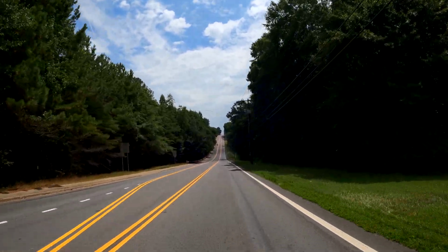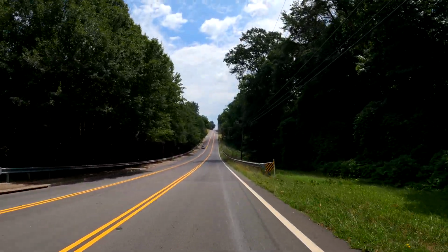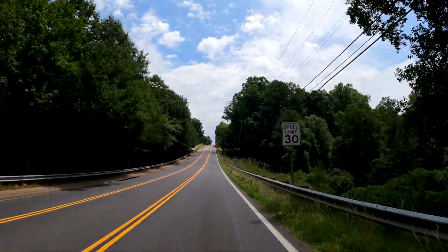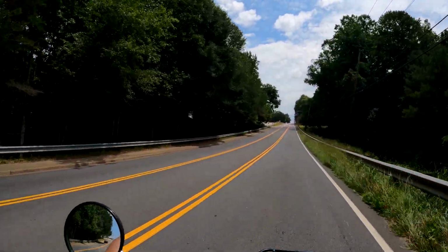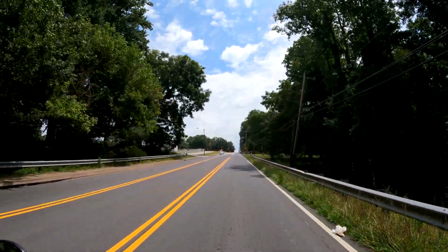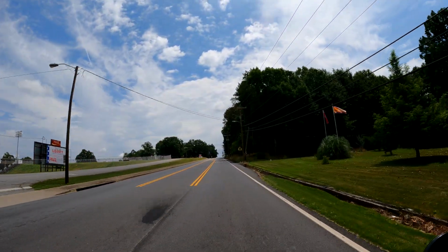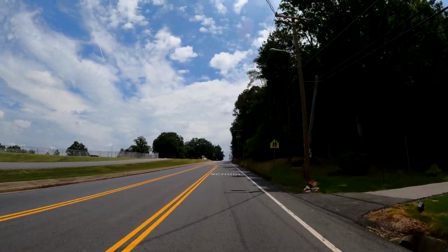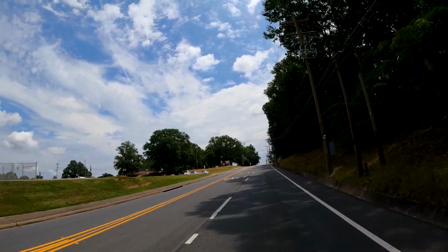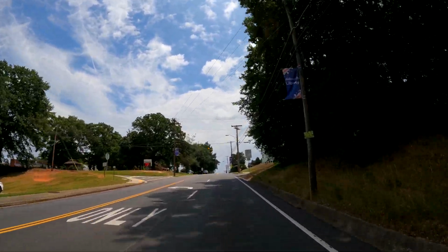So in my opinion, the gearing of the little CT is good enough to get you into traffic, and taking off is no problem at all. You can pretty much hang with any car up to 40 miles an hour probably. This particular bike has an aftermarket exhaust on it. It'll cruise in the 50s just fine, no problems at all. So pretty happy with it.